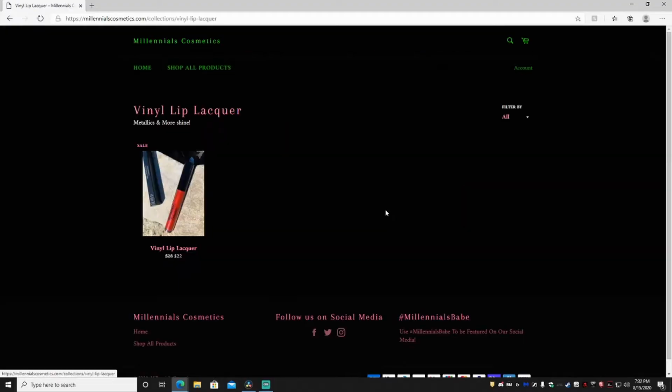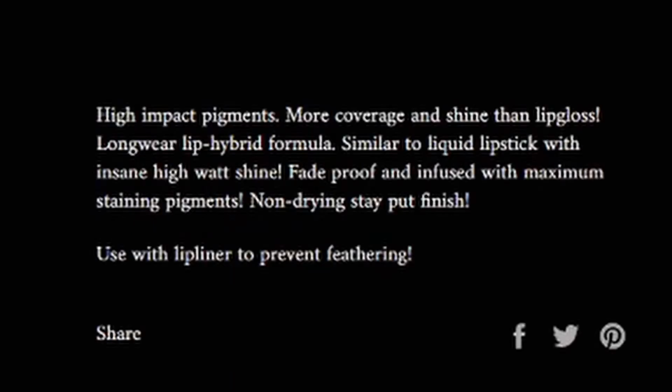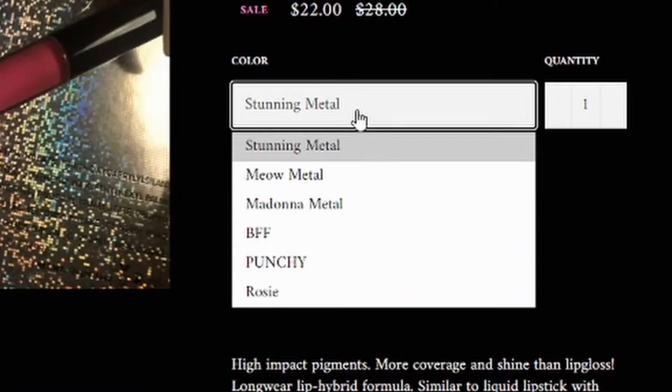They also have another thing. So let's go to the vinyl lip lacquer. It says high impact pigments, more coverage and shine than lip gloss. Long wear lip hybrid formula, similar to liquid lipstick with insane high watt shine, fade proof and infused with maximum staining pigments. Non-drying, stay put finish. Use with lip liner to prevent feathering. So I guess this is just shiny, and again, it's supposed to be a stay put formula. They have six colors: Stunning Metal, Meow Metal, Madonna Metal, BFF, Punchy, and Rosy.